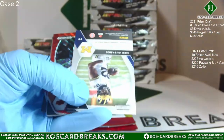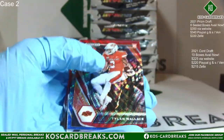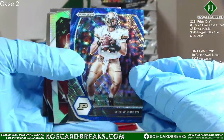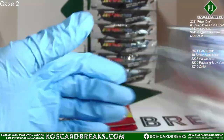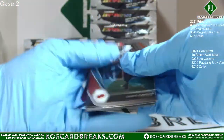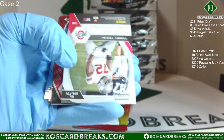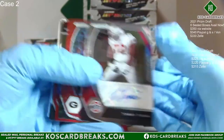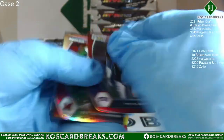Thank you, though. We've got Nick Eubanks, silver auto. Tylan Wallace, a red wave. Drew Brees, 68 of 249 for the Drew Brees blue wave. Mac Jones, All-American, silver. Kyle Pitts and Trey Sermon. Start just prioritizing the autos and the number parallels here for the top loaders. Tommy Tagai, base auto. Matthew Stafford, red wave. Trevon Moehrig, 42 of 299.